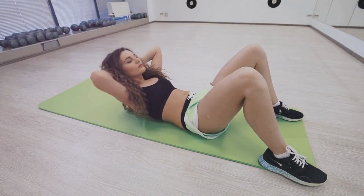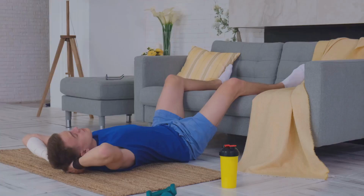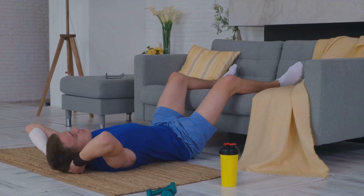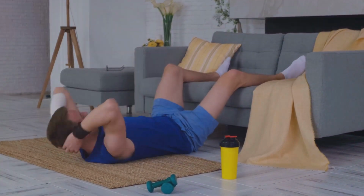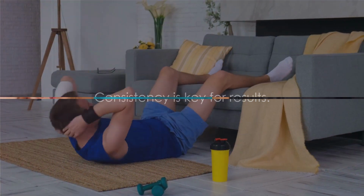Scissor kicks are a dynamic exercise that not only tone your lower abs but also improve your core stability and strength. They're a perfect addition to any workout routine aiming to melt lower belly fat. Scissor kicks can be a challenge, but they're great for melting that lower belly fat. Remember, consistency is the key, and you'll soon see the results.